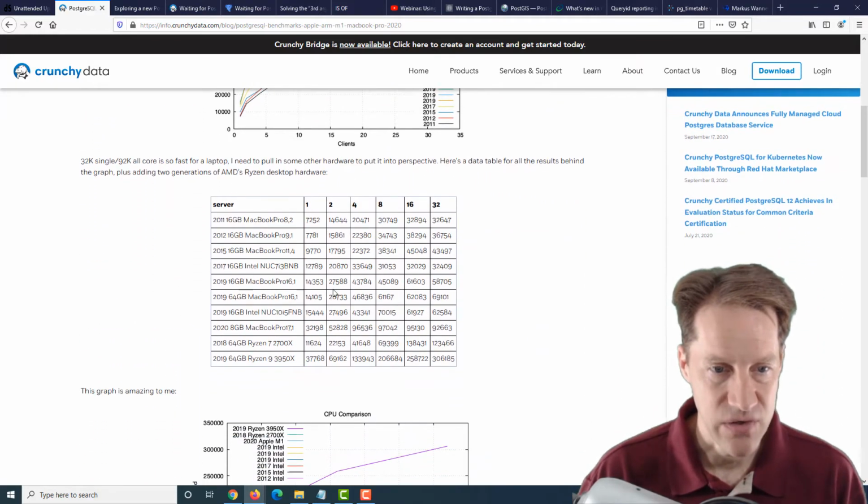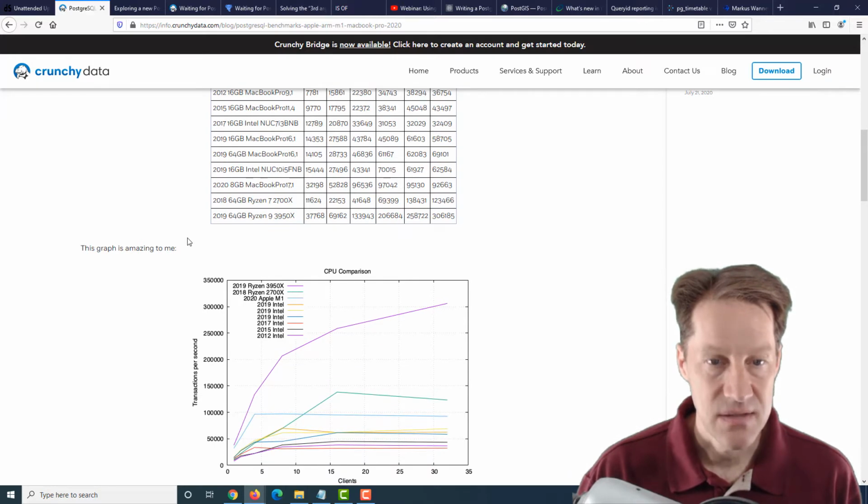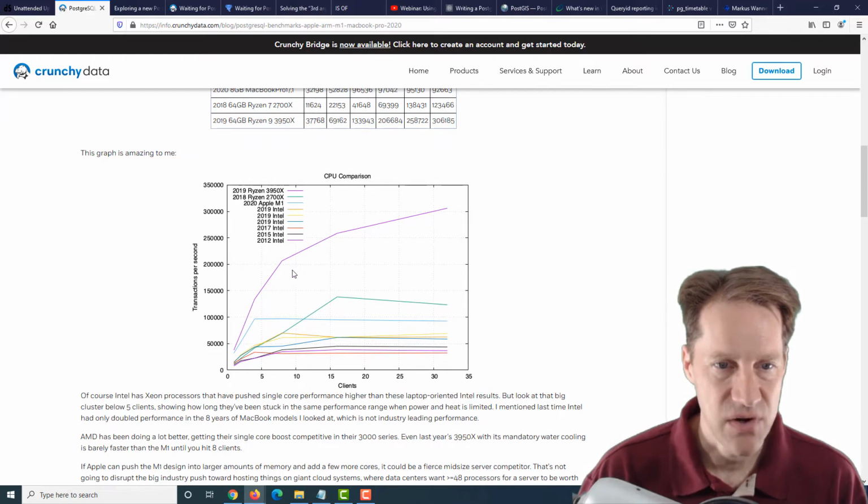And then he has the raw numbers here. And then he wanted to say, okay, how does this compare against some desktop processors? So he also included a Ryzen 2700X and a Ryzen 3950X, one from 2018, one from 2019. Now you can tell this processor actually has a lot of CPU cores. It may be a 16-core processor, I'm not sure on that, or maybe it's a 12. But you can take a look at the performance of the M1 is pretty significant.